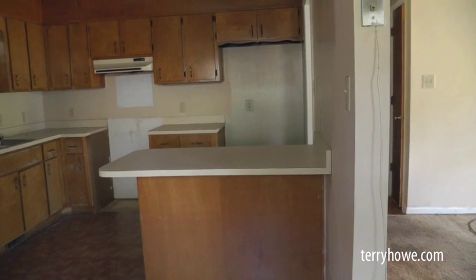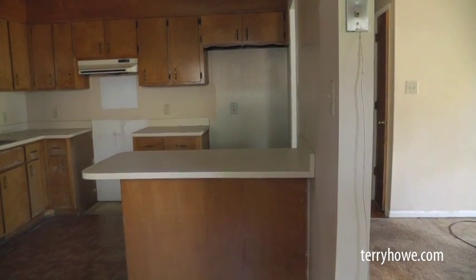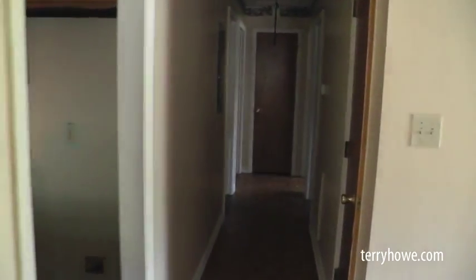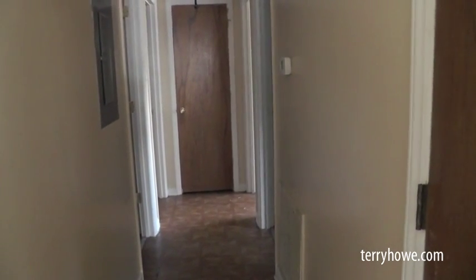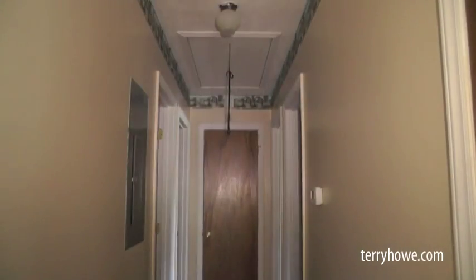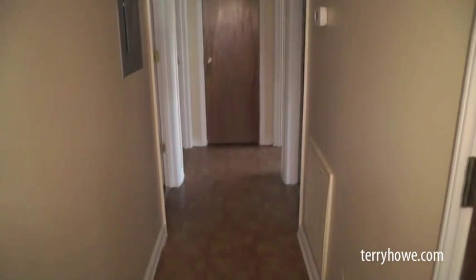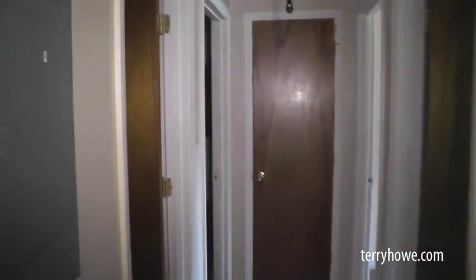All right, let's head down the hall. I should have told you, the storm door, the glass is busted out of it, so be careful when you come in the house and not trip on it or get cut. All right, we're headed down the hall now, and this area looks good. They've got some kind of wallpaper or something up there at the top, just as a trim decoration. Again, this is the floor that's in the kitchen. You can look at it and see whether you want to keep it or not.